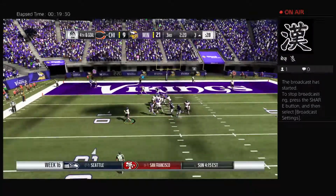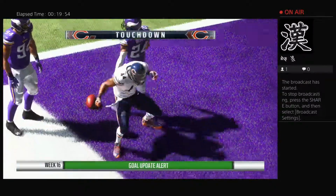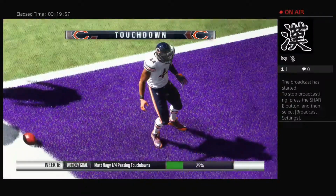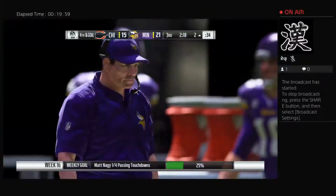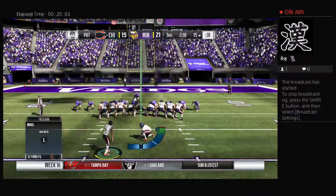4th down, here's RG3. And he is in. Touchdown, Chicago. It will tie his second touchdown on the season. And the Bears draw a bit closer.